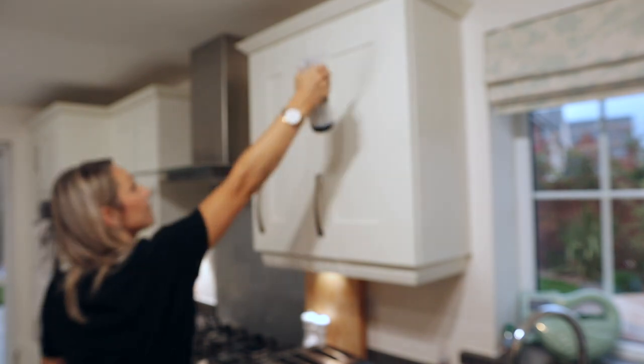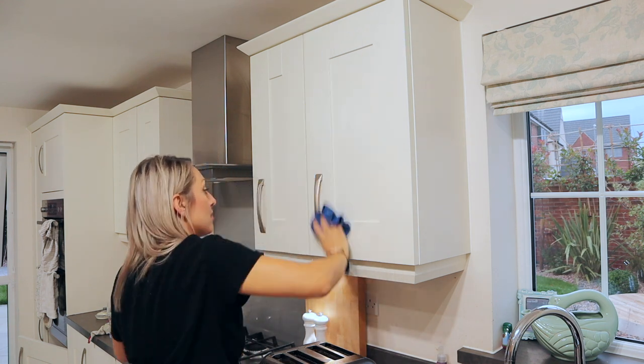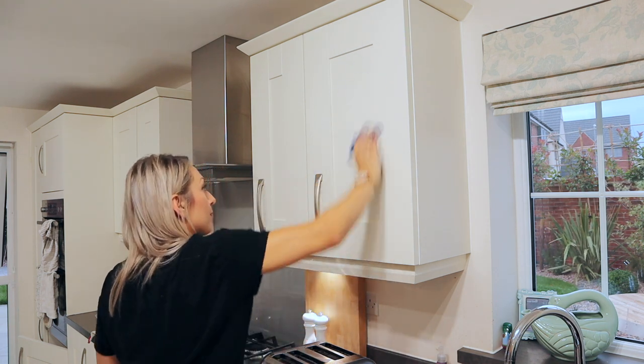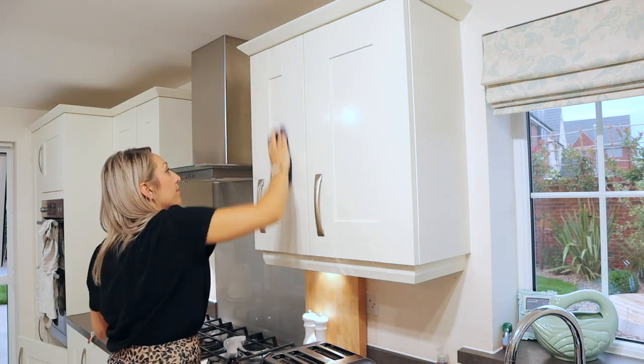I then move on to clean the cupboards. This is normally something that I do every week, but haven't done it for a couple of weeks as I've just been so busy, and I honestly can't believe how dirty they were. It makes such a difference doing this regularly.